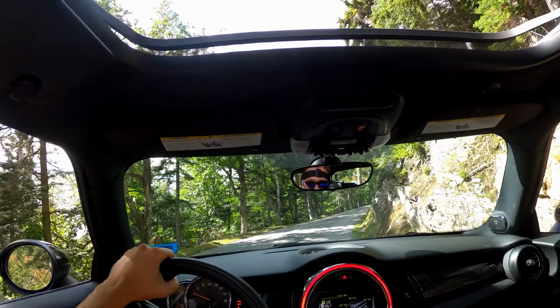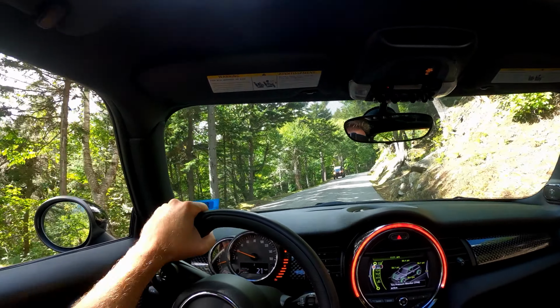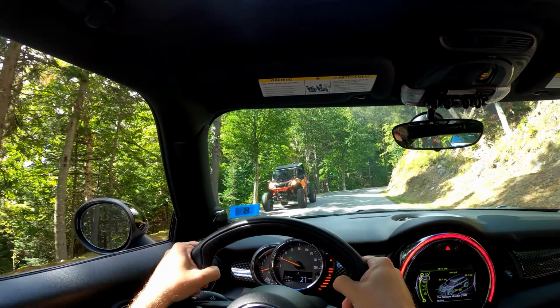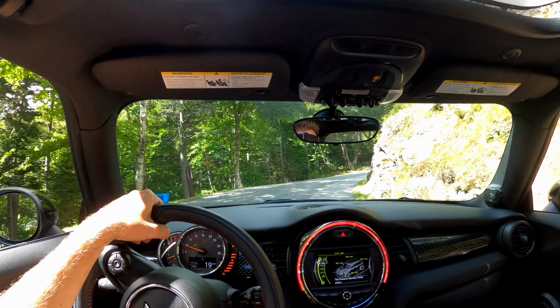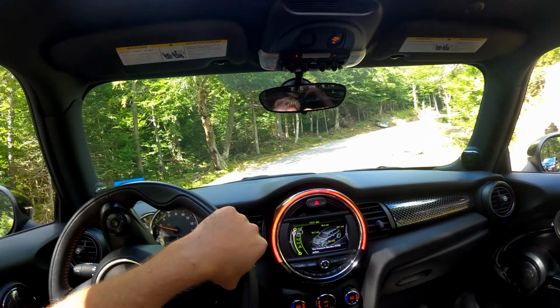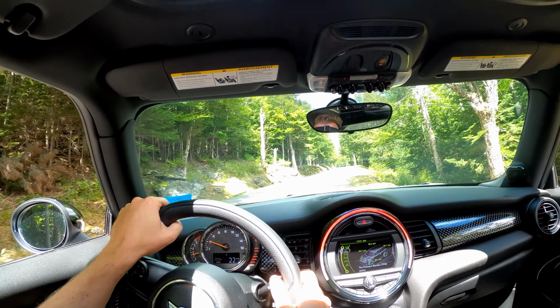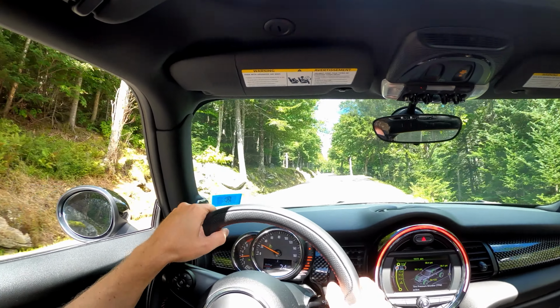Starting to climb, get some real elevation. They're having an ATV day here so that you can take ATVs up the mountain if you're interested. You're allowed to park in the lower lot and then drive those up.